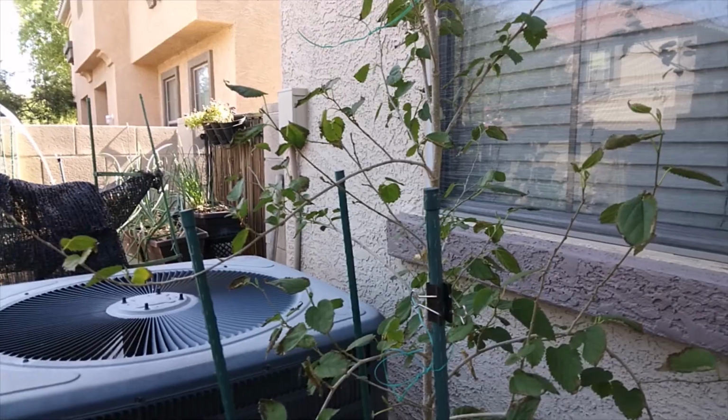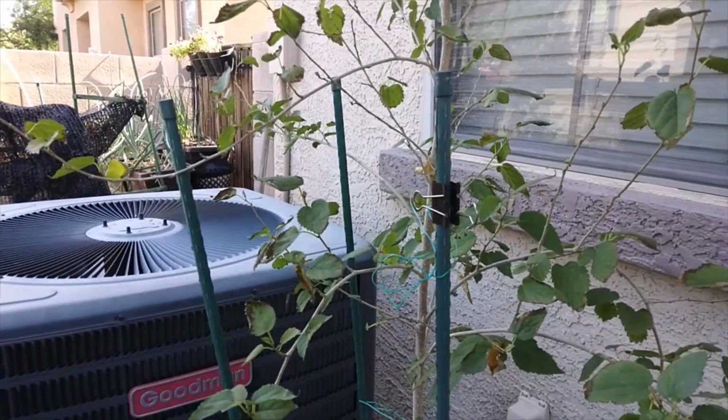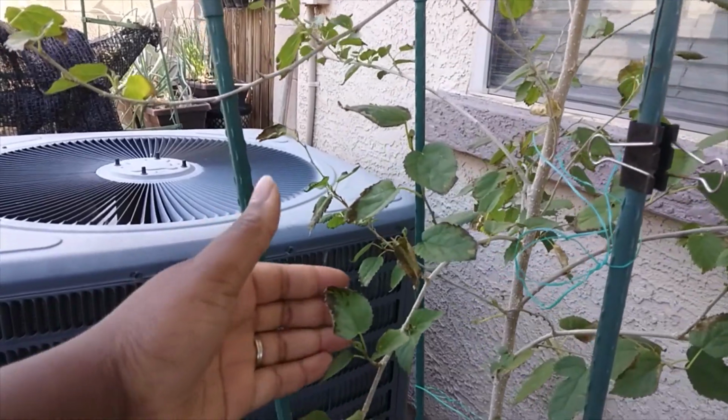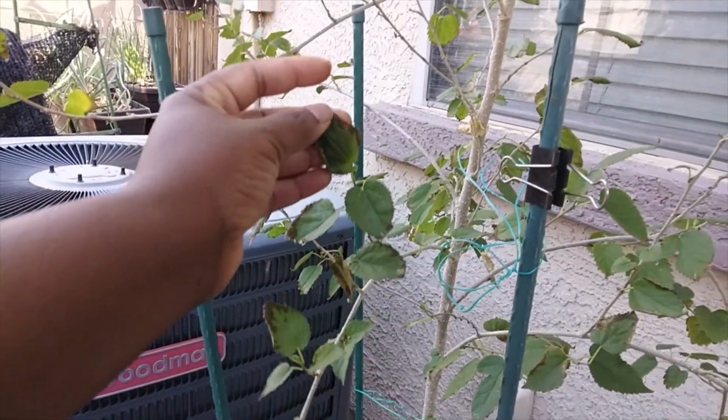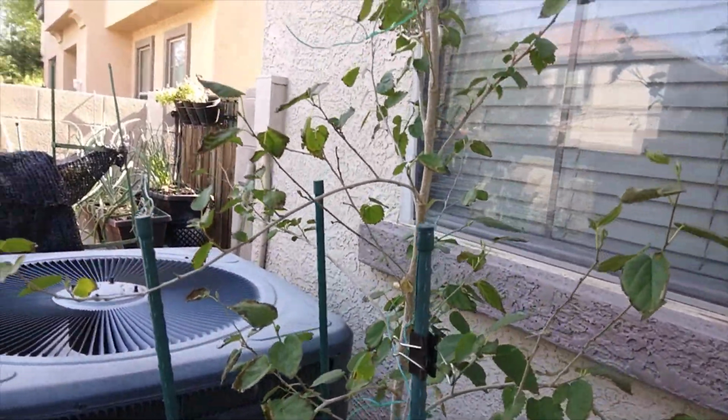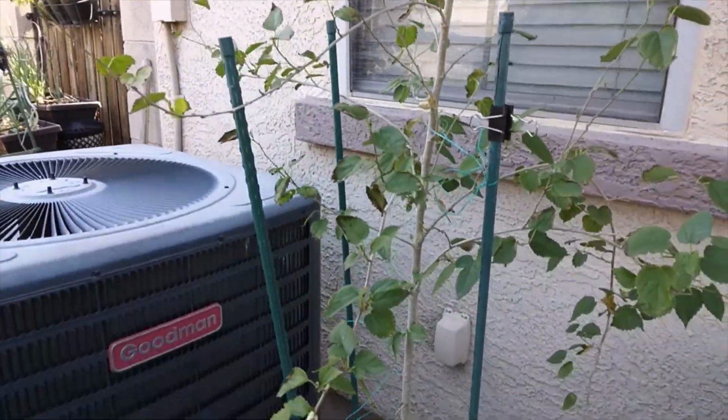We're getting close to the end of this garden tour because I have to go to work, but I want to show you guys my trees before I sign off. Now my mulberry did not really appreciate its 105 degree setting, so it does have a little bit of crisp on the leaves, but it is still doing well. I'll make sure I give that one some extra water.